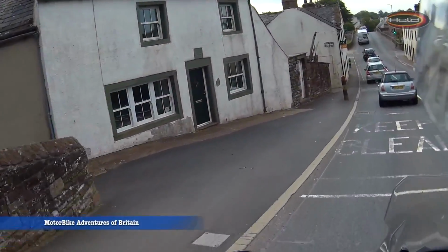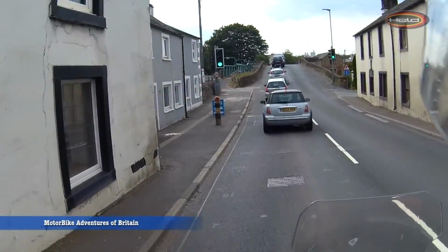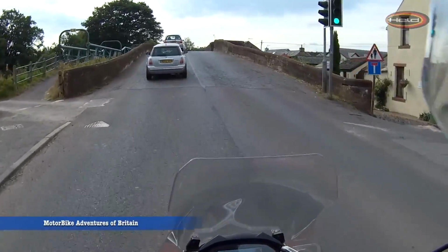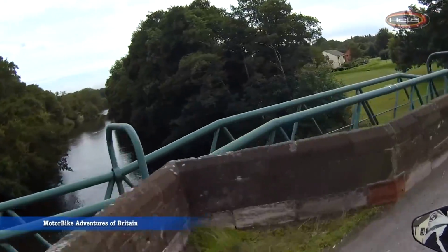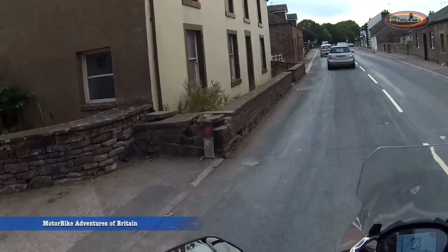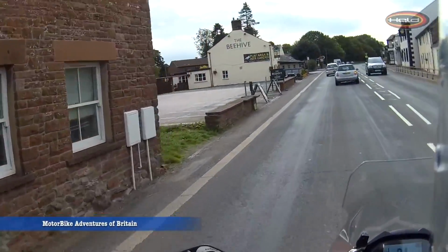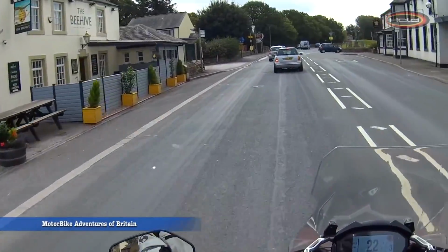And some of the buildings down here, that one there, 1734, nearly 300 years ago. So they had to pay to cross the river. Now as we head down here, you've got a little roundabout. This is where we're going to turn right, and it's where our history lessons start.